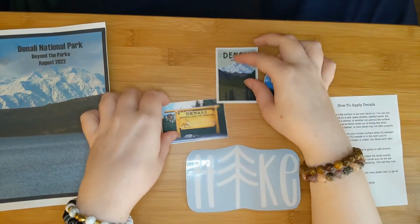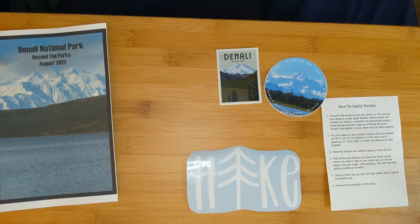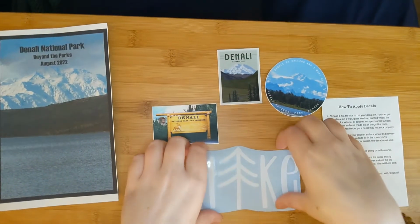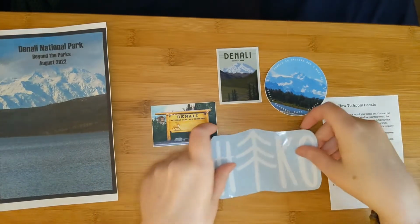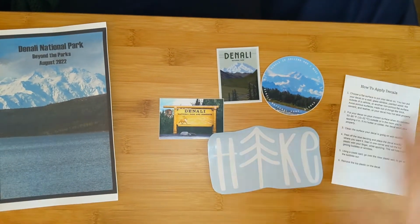That also says Denali. And here's the park sign. Oh, that's a really pretty park sign. National Park and Preserve. What is that there? It's so tiny I can't make it out. It might be a moose there, I'm not sure. But that's really pretty. That's a sign I want to get a picture in front of and hike. I really like that with the evergreen as the eye. So that's our sticker pack, and here's the instructions on how to apply them.